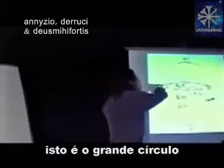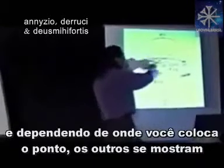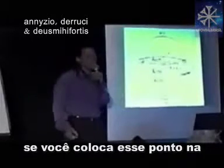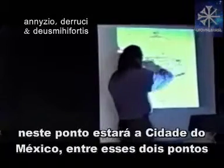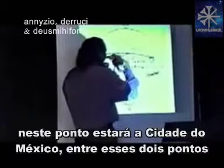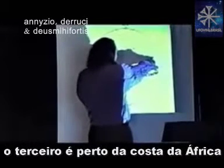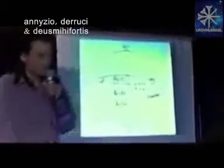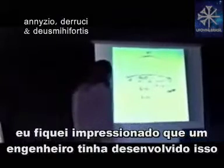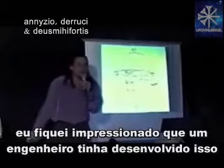Well, this is a grand circle, all around the Earth. So depending on where you put this point, these other points will move, right? But if you put this point at the big island of Hawaii, then Mexico City is somewhere in the middle here, in between these 2 points. This one is near the coast of Africa, I believe, and then this one is India, the Daikini temples in India. And so I was amazed that this engineer had come up with this.